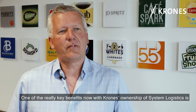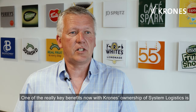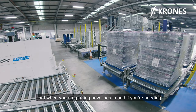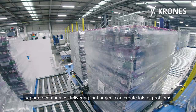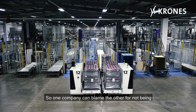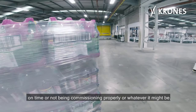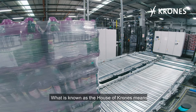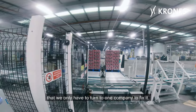One of the really key benefits now with Krones ownership of System Logistics is that when you're putting new lines in, and if you're needing to put a warehouse at the end of those lines, having 2 separate companies delivering that project can create lots of problems. So one company can blame the other for not being on time or not doing the commissioning properly or whatever it might be. The fact that we affectionately known as the House of Krones means that we only have to turn to one company to fix it.